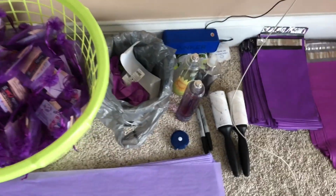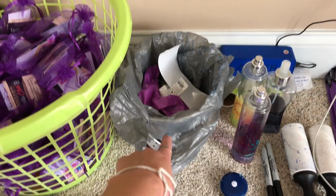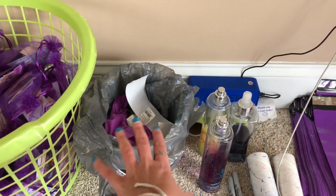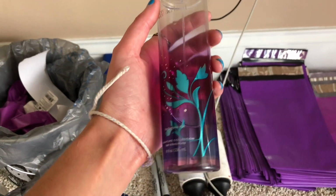Also in my shipping station, I have this little trash can that I put the silver stuff in. Whenever I peel that off of a mailer, I put it in here. I put other stuff in here, papers and stuff that I don't need, whenever I'm over here wrapping. Every order I spray some good smelling perfume on everything that I pack up.